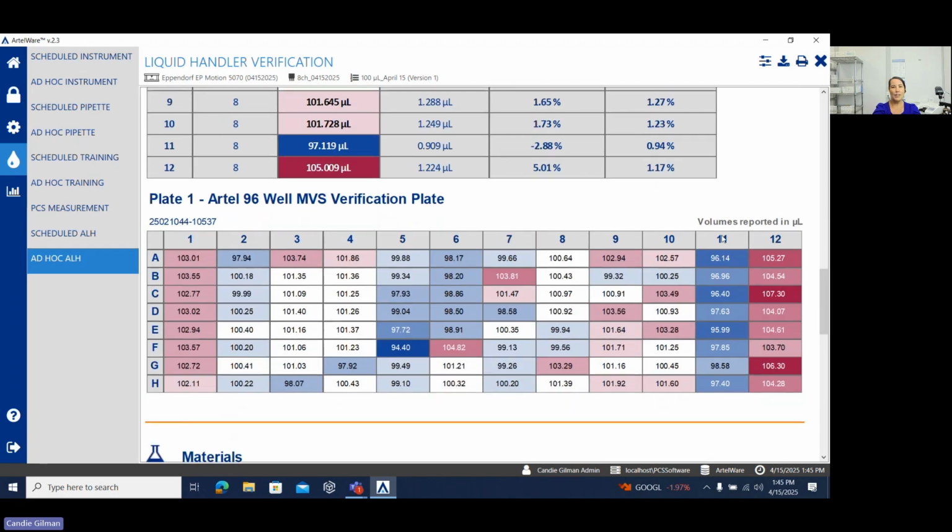So what I did, here's dispense 11. You can see that everything is blue in that entire dispense. So all of the results were low for that dispense. But then you can see in the 12th dispense that everything was a little bit high. What I did is I removed some of the volumes from the 11th column and I transferred it into the 12th column so that you can kind of see what happens when you assign that heat map to the report for the well-by-well results. So it's kind of neat, right?